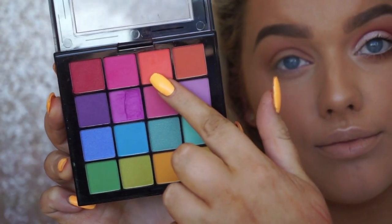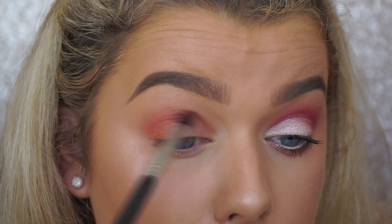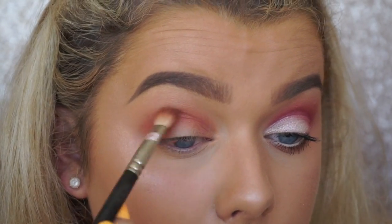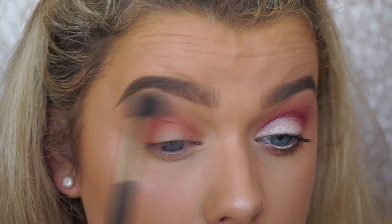Then using the NYX Ultimate Brights palette in this color here, I'm just using that to further deepen up the socket, and I'm just going to continually alter and change between the three brushes that I've been using just to make sure everything blends seamlessly, as you can see.